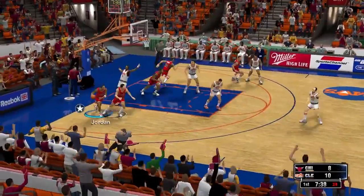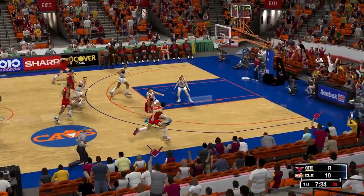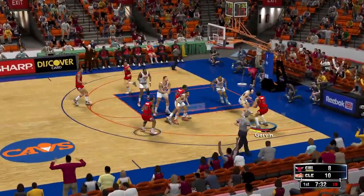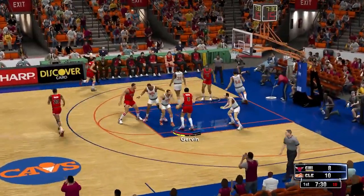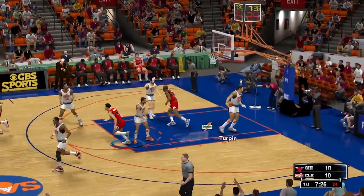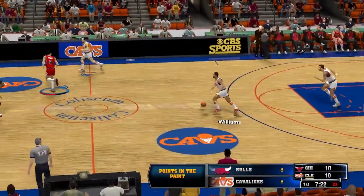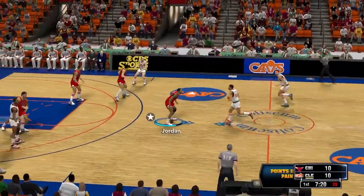Woolridge inside. He's against Jordan. There's the dish to Gervin. The 8-footer. And yes, sir, that one drops. Well, he recognized the advantage size-wise, and he went right at the defender. That's how you do it.